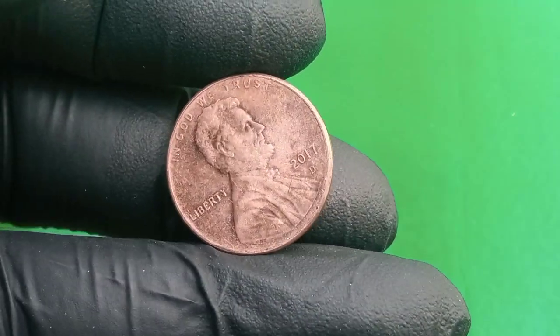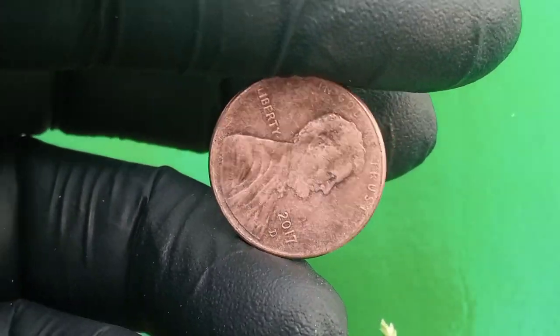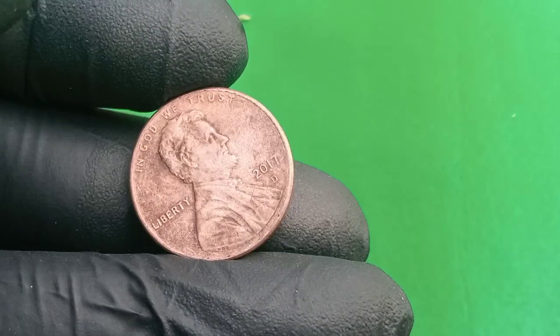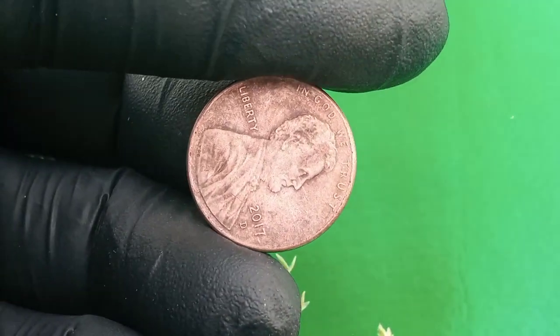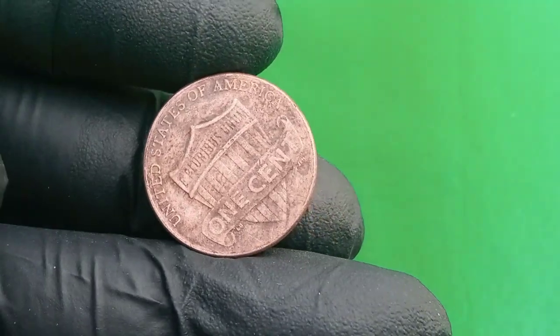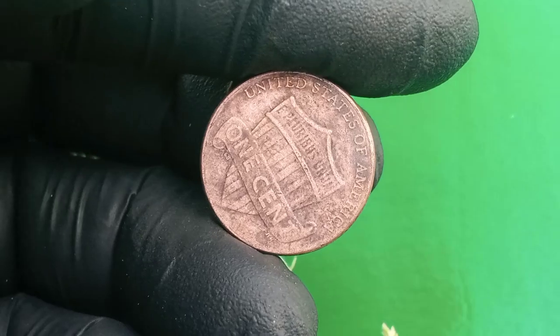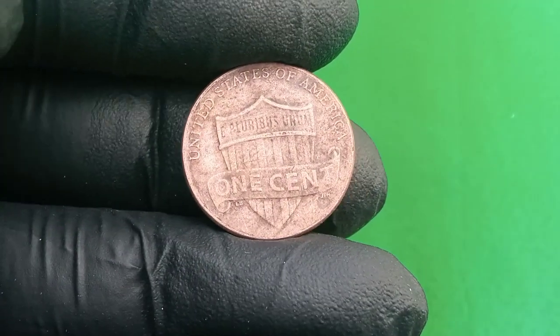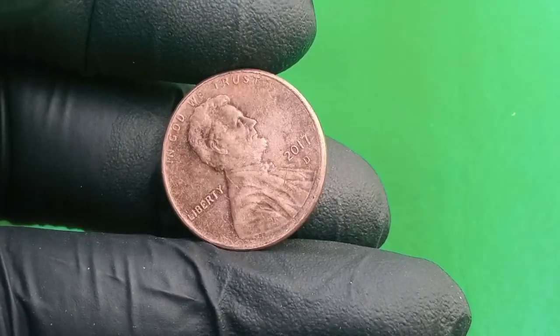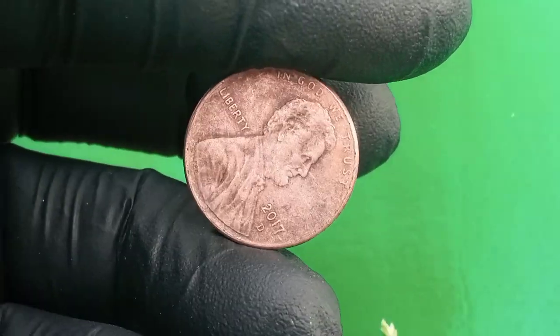But you might ask, how does a penny, which is worth just 1 cent in face value, reach such a high price? Well, the key to this value lies in rarity and demand. With only a handful of these off-center pennies known to exist, collectors are eager to get their hands on one. The rarity of these errors, combined with the growing interest in modern US coinage, has made this penny one of the hottest commodities in the numismatic world.